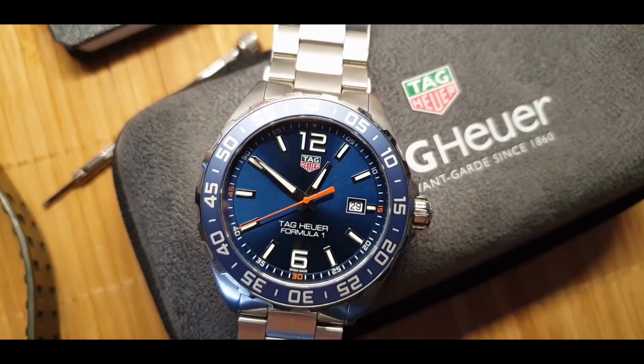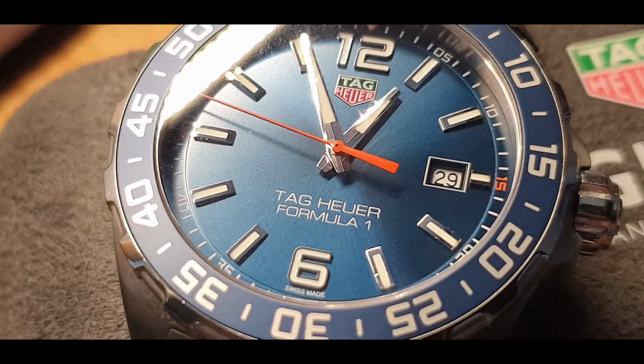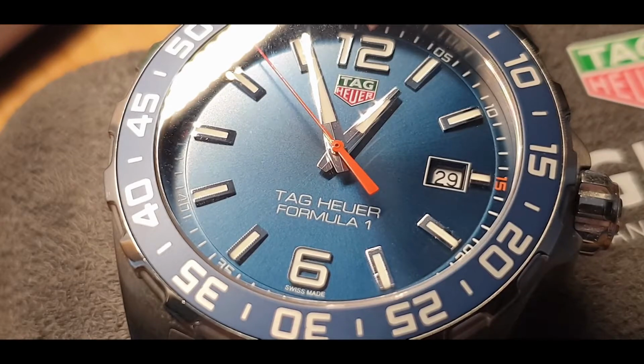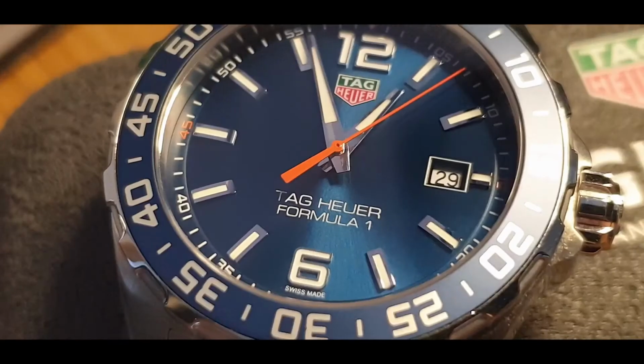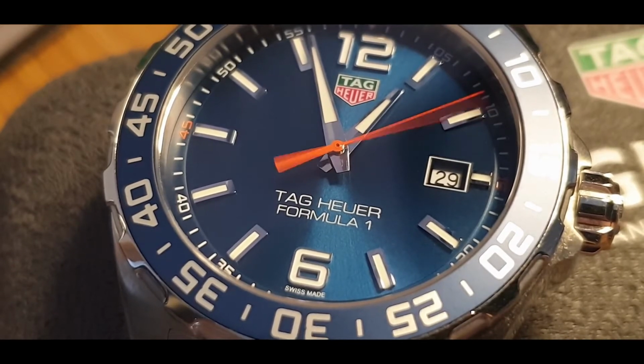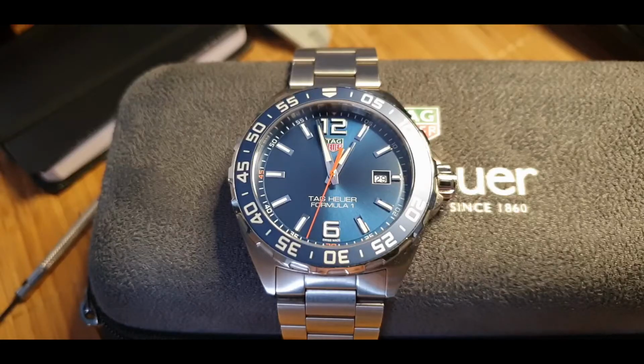But as my mate Nuno from Portugal mentioned to me on Instagram, well, I posted this one as a nice summer beater because it's 200-meter water resistant, it's quartz, it's definitely a watch for every day for beating around. And I say beater, and he said, yeah, but when we were 18, could you imagine owning a watch like this and not only calling it a beater? Yeah, it's a pretty big deal when you're beginning to get into watches.